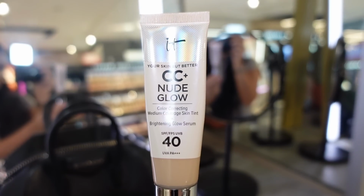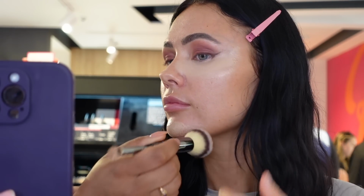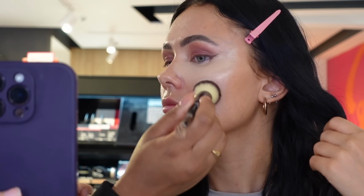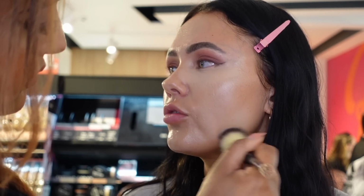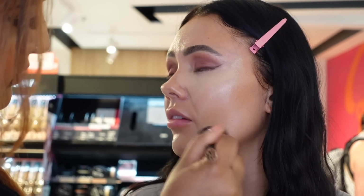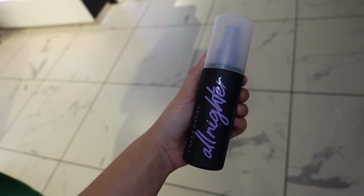She used the It Cosmetics brush to blend it out, then the Real Techniques little mini sponge, and then she took the It CC Nude Glow, which was such a nice colour match. Like, look, can you see what I mean here? It literally looks like there's nothing on my skin, and it gave my skin such a gorgeous hydrated glowy look, and it really was that nice sheer to medium coverage.